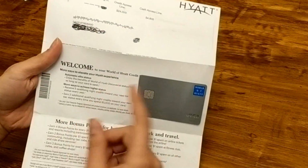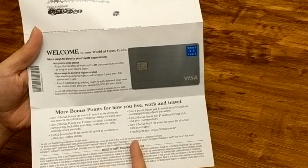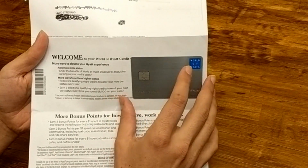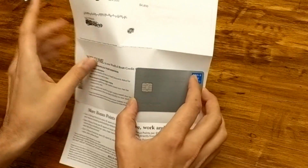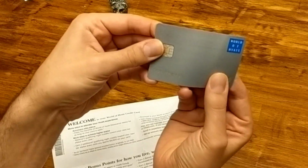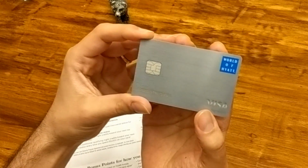So to let me know of the other benefits, I read to you all of the ways that you earn points, which is pretty cool. And as I mentioned before, I get automatic elite status, Discoverist status, which is the lowest status that there is, but still pretty good. I love the late checkout option there. So let's take this bad boy out. And here it is. It's pretty nice. It is plastic, which is expected, but it looks pretty nice.